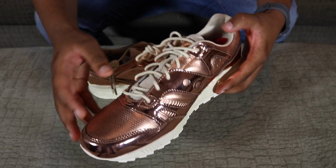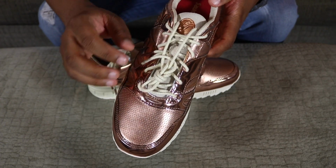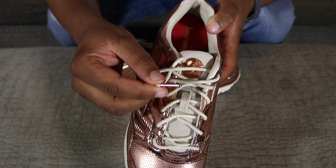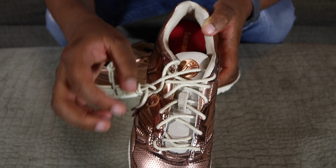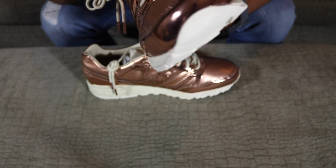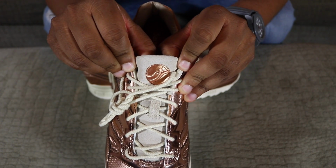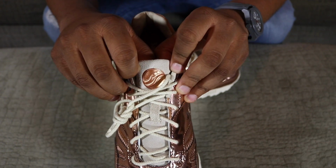I mean, this shoe is freaking crazy. I'm just dumbfounded right now. Not your regular rope laces. It's almost made of like a twill. You even got rose gold on the lace tips. I mean, that is crazy right there. This might be the dopest thing out of the whole shoe. You have the Saucony symbol in rose gold embossed on the tongue.